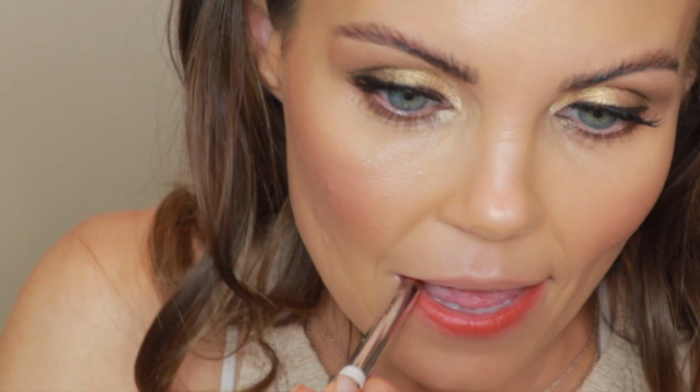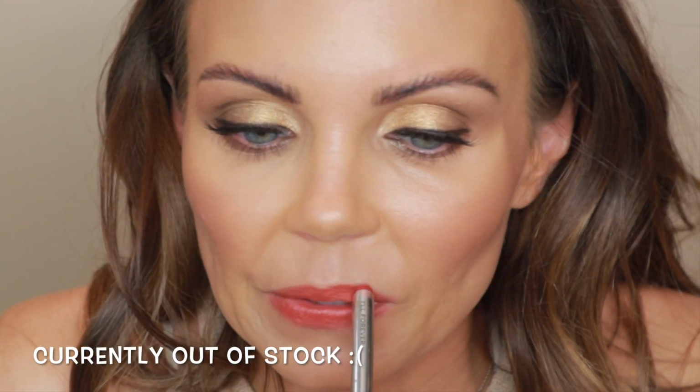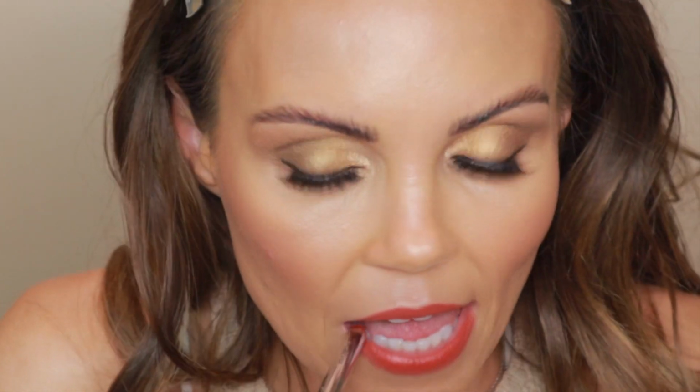Next, I'm taking a lipstick from Hourglass. It's in the shade All Forever. It's from their Ghost collection. It is only available on their website. It is the prettiest brick red. I absolutely love it. So this is the final look.